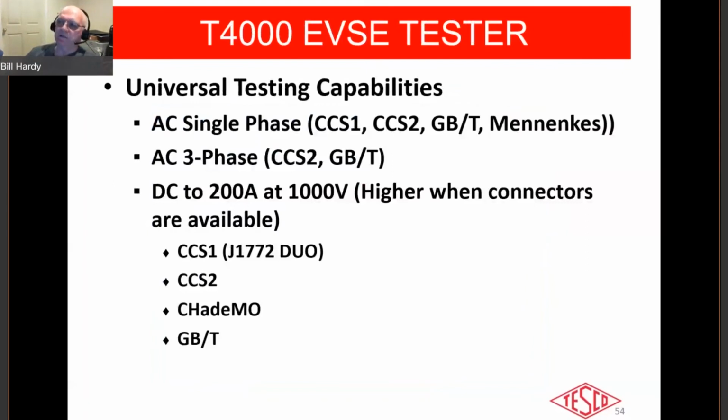So the T4000 has universal test capabilities, as I said. For single phase, it will be able to do CCS1, CCS2, GBT, and Menenquez. That covers everything that is AC single phase. It will be able to do AC 3-phase for CCS2 and GBT. Not really any of that in the US at the moment, but there is a lot of it in certain parts of the world. DC will be able to go to at least 200 amps, probably higher. It's designed to go to 350 amps when connectors are available.